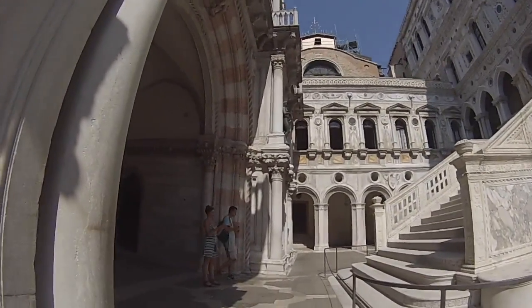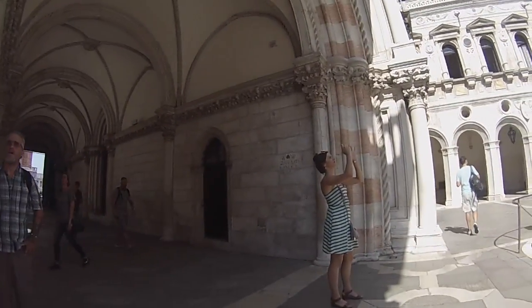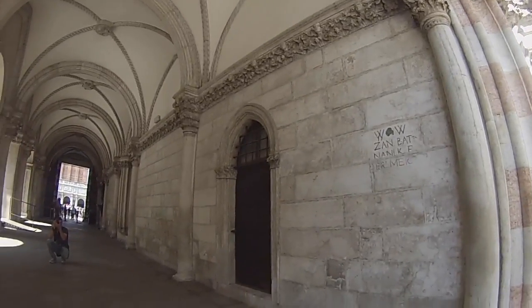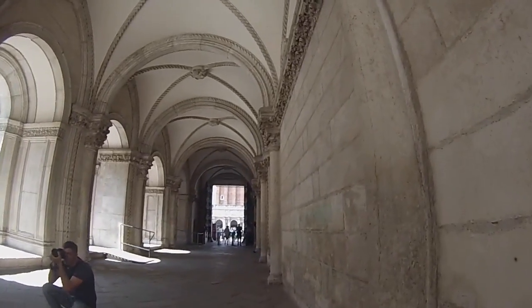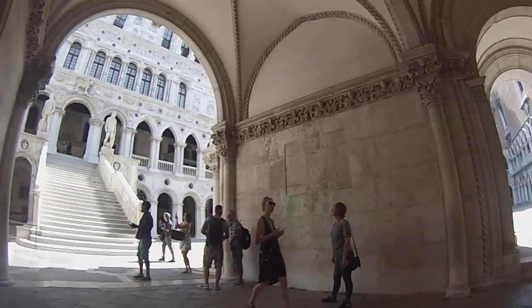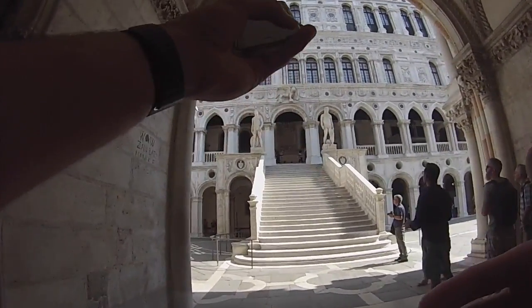So, we're not quite in the Doge's Palace yet, but we have gotten what looks like exclusive access. It's really not, but lines outside are very intimidating. You'd think that it would take forever to get in here, but it did not, so score for us.